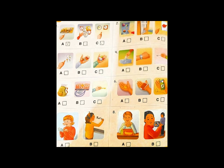Number 4. What does he have? He has a key. Number 5. What does she have in her bag? She has a comic book in her bag. Number 6. Does she have a music player? Yes, she does. Number 7. Sharpen your pencil. Number 8. Take a picture.